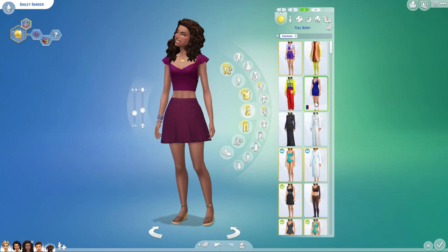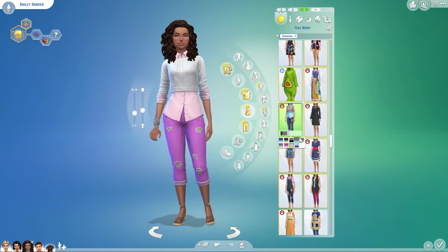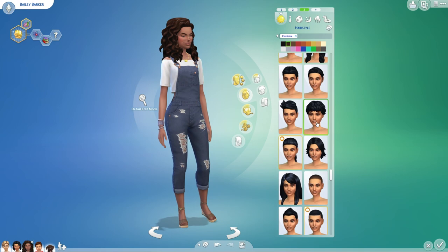So yeah, I don't know. I think she looks really cute. Hopefully you guys approve. And I also accidentally got rid of her freckles in the last part. I'm so glad you guys actually told me, because I didn't even realize. So thank goodness for your comments. And thank you for that, because Bailey without freckles would have been really sad. I love freckles. I wish I had freckles.